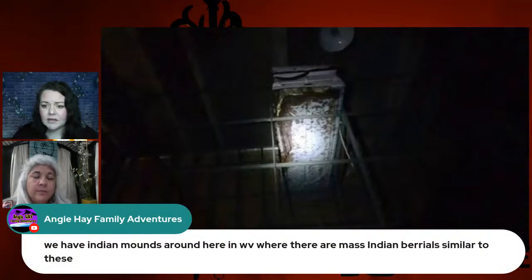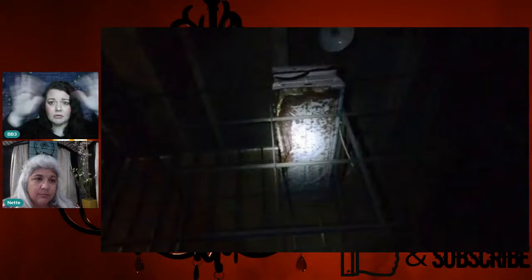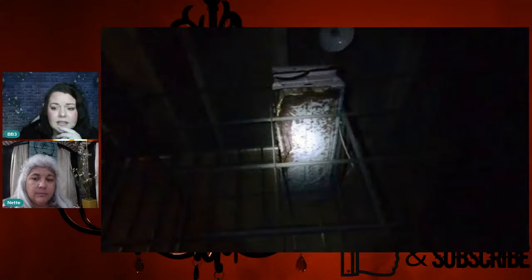Angie says, we have Indian mounds around here in West Virginia. I believe that's what WV stands for, where there are mass Indian burials similar to these. We have that here too. It's called Cherokee mounds, I believe. But it's not like this where you can't go in it. They put the bodies and then put dirt on top of them and then put more and then dirt on top. Indians is not the correct word. Indigenous Native American people. But they just kept burying more and more, and then they have these huge mounds and stairs that go to the top of it. It's a crazy sight to see.